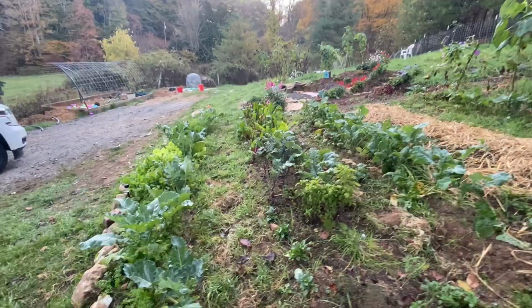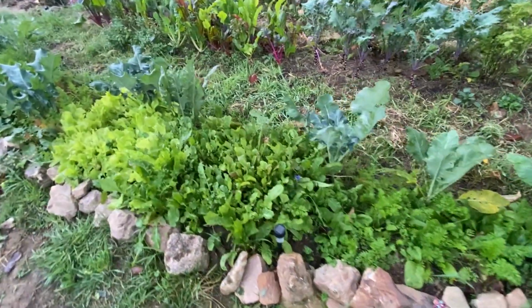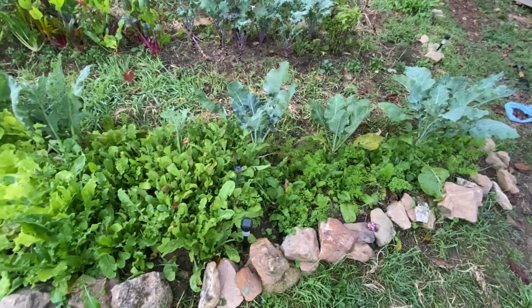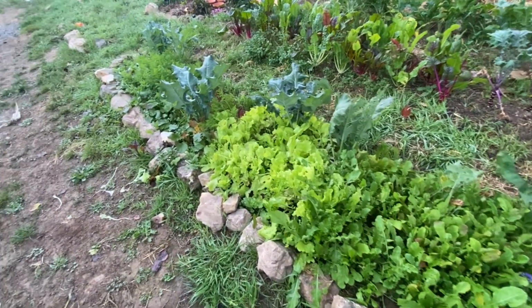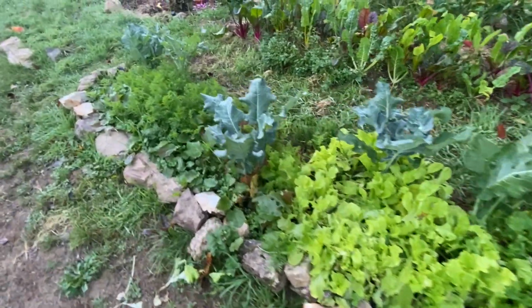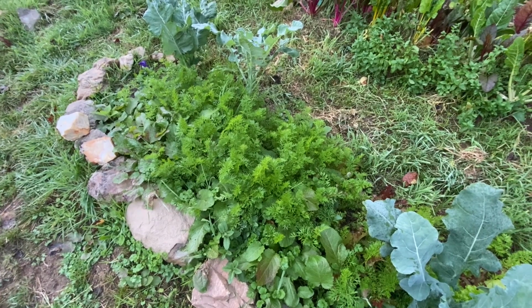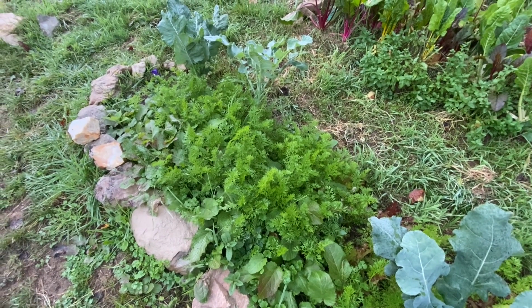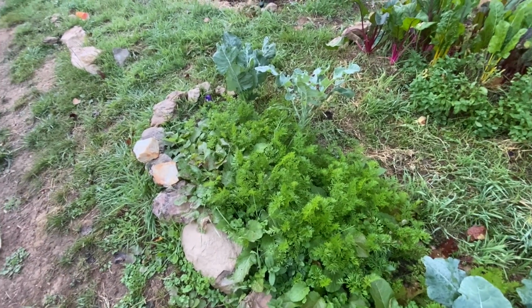For a quick tour, this is our salad bed, which is really densely packed arugula and spinach and carrots and some different varieties of leaf lettuce. And then again, a bunch of carrots. We actually like to use the carrot tops in our salads. We shred them up like an herb and it gives it a really strong, wonderful carrot taste.